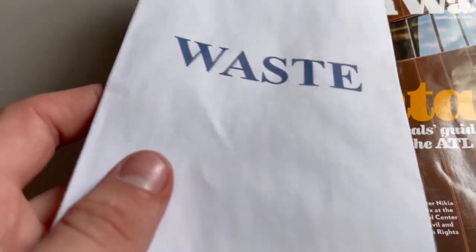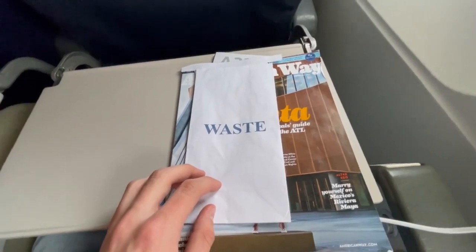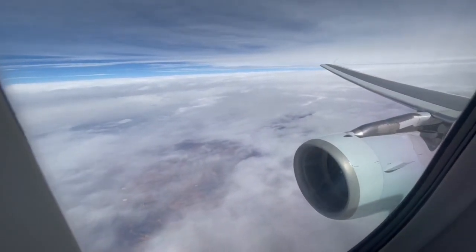And last but certainly not least, we have the waste air sickness bag, so a nice wide selection there. Still got the portable charger going, and we have a very nice view outside the window if I get the window up here, and the sun has finally come out a little bit, so looking very nice right here, and we'll see you guys shortly.